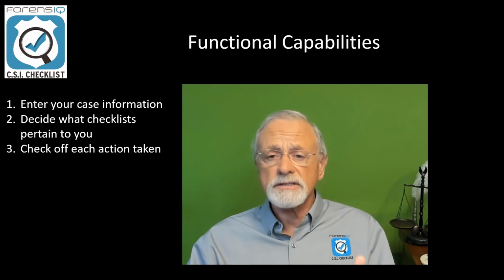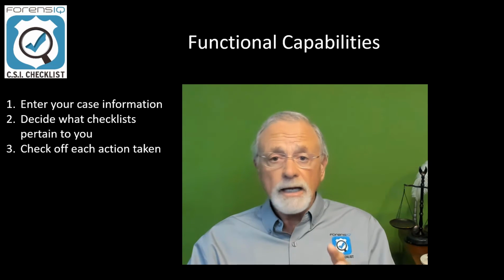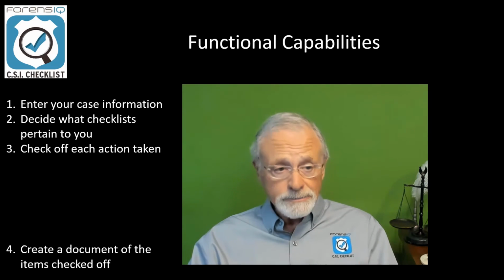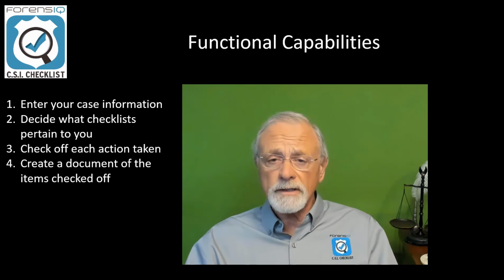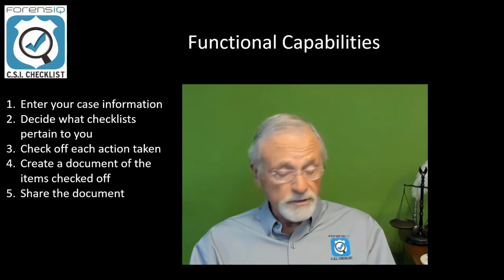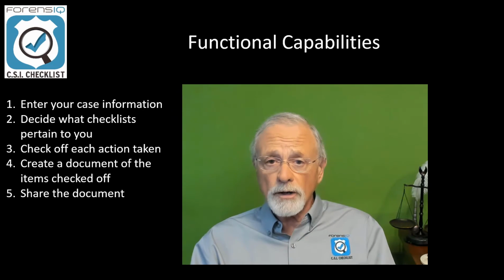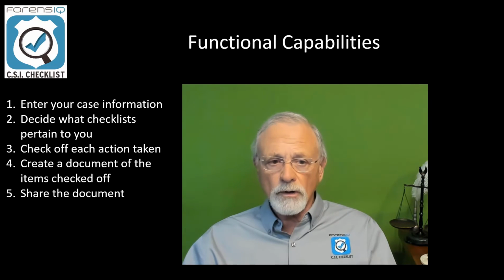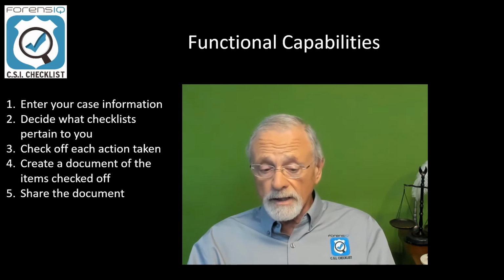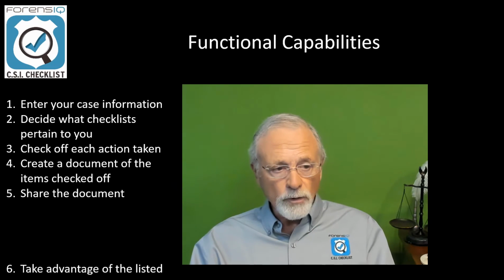Check off each action taken. So as you're going down whatever checklist you're using, just touch that capability or action, and it will put a check mark there. And at the end, it will create a document of all the items that you checked off, so you can share that information with yourself when you're writing a report, or your supervisors or other team members, if they want to know, okay, what was it that you did? So when everybody's reporting their activities, it will be consistent, and there will be nothing that is different from what other people may have reported.